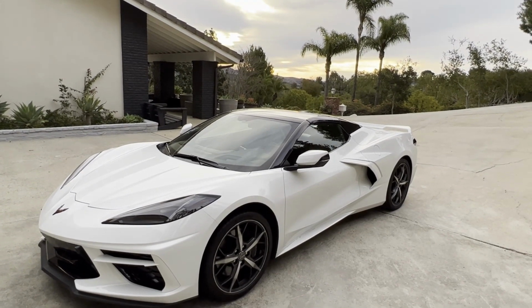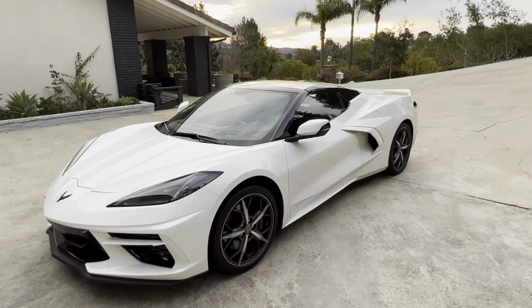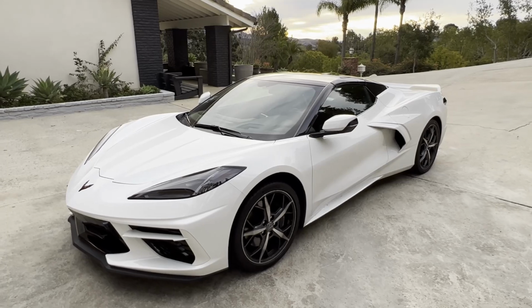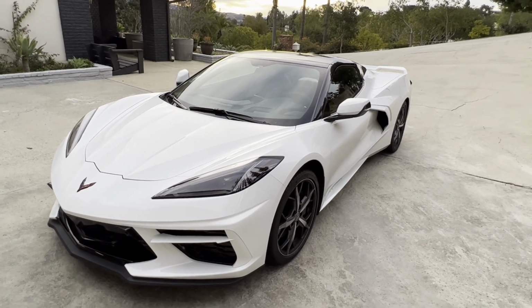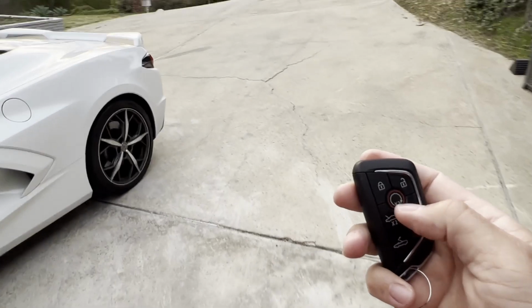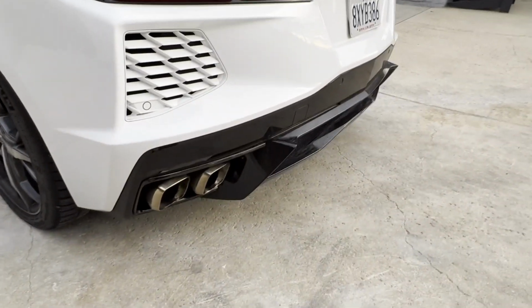I think you all know everything about this car. 0 to 60 in 2.8 seconds. Just packed with really great tech. 6.2 liter V8. What else? It's awesome. But let's do this. Let's go back here, and we're gonna just double click the remote here and give you guys a little listen.